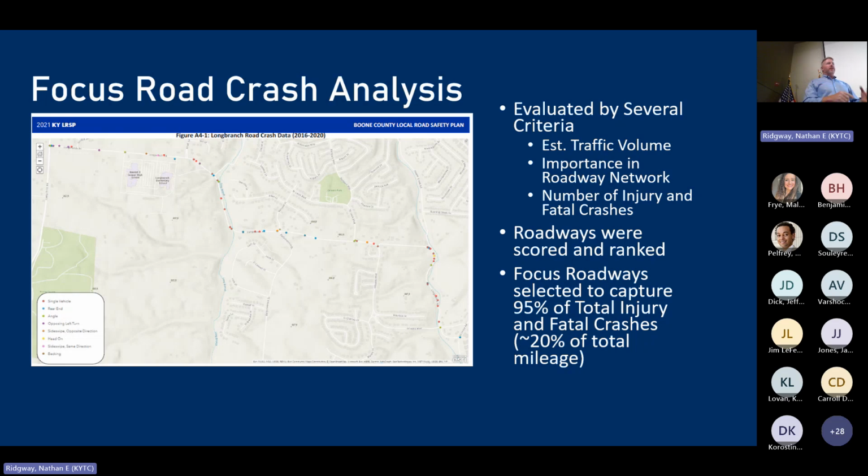I know we're running a little bit short on time, but I want to spend a little bit of time on this because one of our biggest challenges on our local system is we don't have roadway data. We don't know how much traffic is on that roadway. We don't know how wide the roadway is. We don't know a lot of things. We only collect that data for collector roadways and above on our functional classification system. And we only have about 50 miles of collector roads on that local system. So we don't have a lot of data.